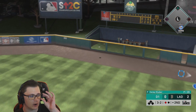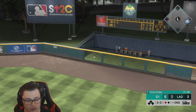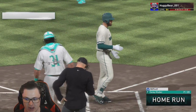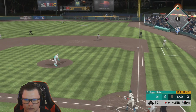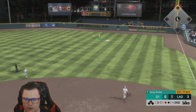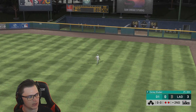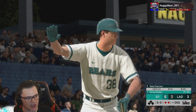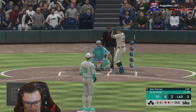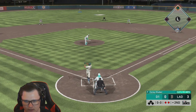So far we are already at three. Count them. Three check swings, ladies and gentlemen. We still got two outs, so even if it's two batters, we're hitting five, minimum. I feel like the life has been sucked out of me. If you want me to get mad or angry or just ruin my day, check swing 30 times an inning. It's a vibe. All right, we're done bitching and moaning about it.